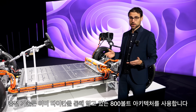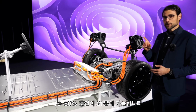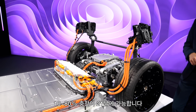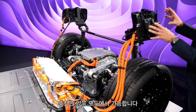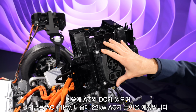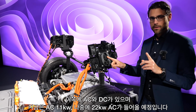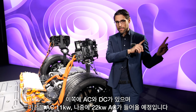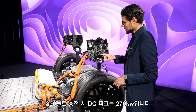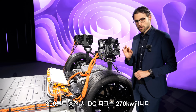Recharging technology, pretty good, 800 volt. We know that already from the Taycan. And this will give you 21 minutes, 10 to 80% state of charge. Recharging here is actually possible on both sides. This side will house AC and DC. AC 11 kilowatt. For now, 22 kilowatt AC will come later. Then DC peak is 270 kilowatt when you charge 800 volt.